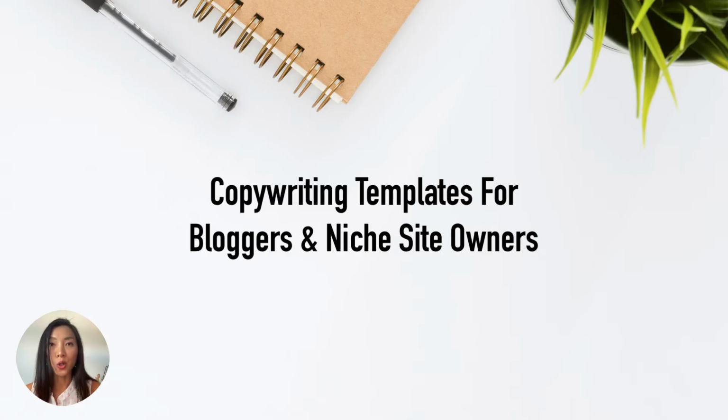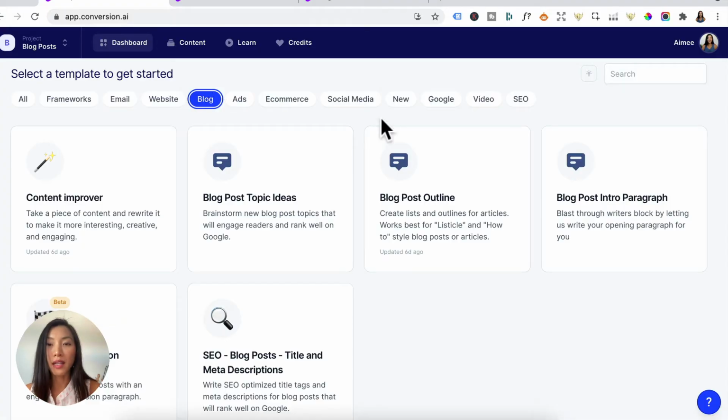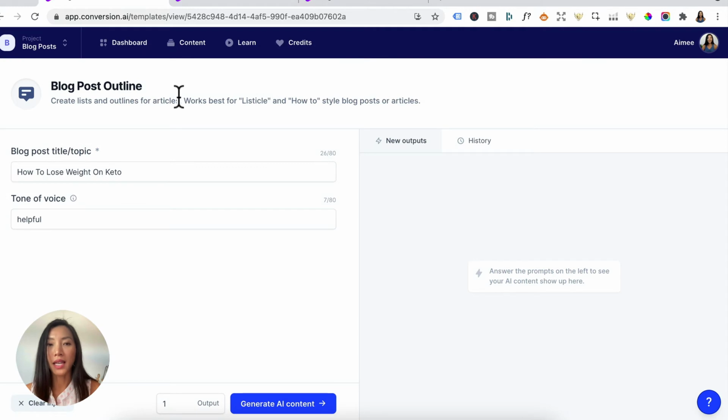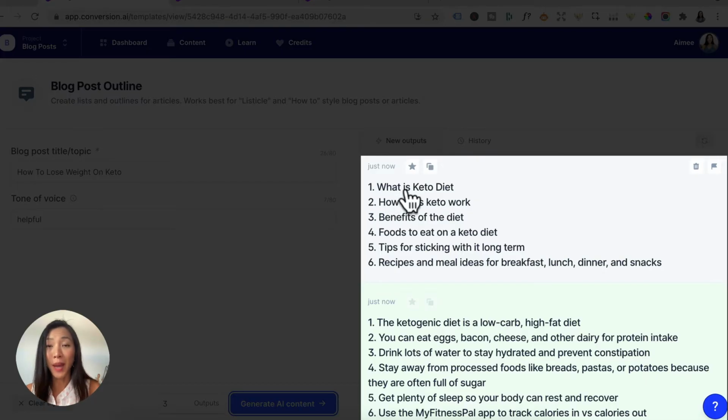Now let's move on to copywriting templates for bloggers and niche site owners. You'll find the blog post outline really helpful. And the blog post outline is really good for listicles or how-to type articles. I've just entered in a blog post title for how to lose weight on keto. The tone of voice is helpful. Generate AI content. This makes sense logically from an outline perspective.